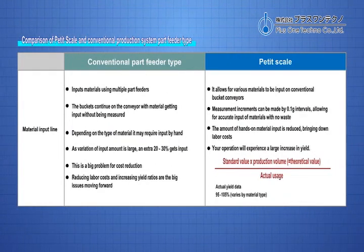Material injection from part feeders causes about 20-30% greater vibration than injection using numerous part feeders. Depending on the material, it may require input by hand and create a problem for cost reduction. The reduction of labor costs and improvement of yield are the big challenges moving forward.